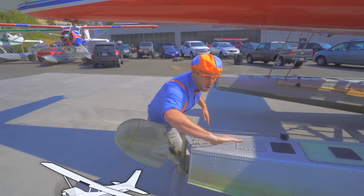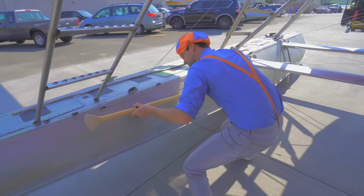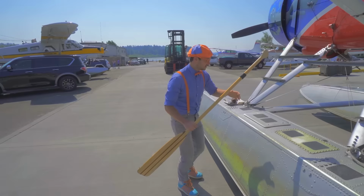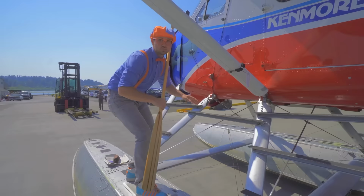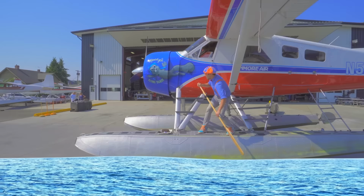Whoa! Hey, look over here. It looks like there's a paddle connected. Let's take it out. Whoa. See this paddle? What it's used for is when you turn off the airplane, you can paddle, get nice and close to the shore or wherever you're going. Whoa!